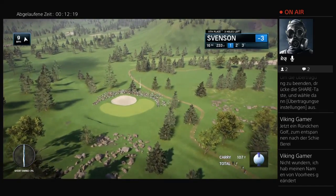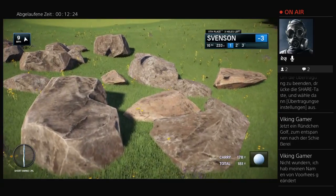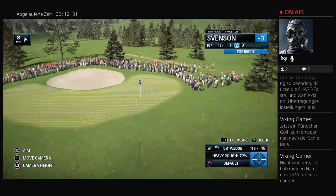Whoop, this is taken off on a weird line. And it's going to be in the rough, it looks like. And it is not looking like a good lie. Ball sitting down here in the rough. He's digging in.